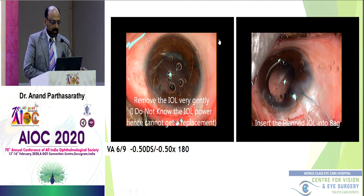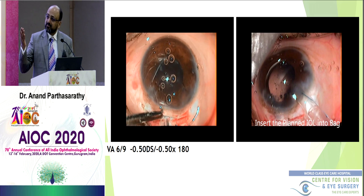Could you reduce the volume? Reduce the volume. Switch it off.